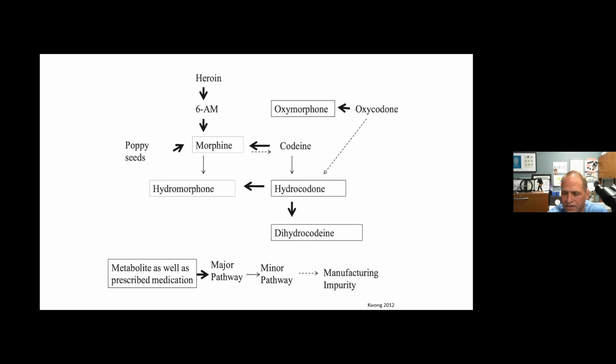Now, the tests that we do in-house, the tox screen, has opiates on it as a class, but it also has oxycodone, which you'll see up here, breaks down to oxymorphone. Now, the opiates, our assay in-house really is most sensitive to codeine, morphine, or heroin. So any of these would tick positive, most certainly.